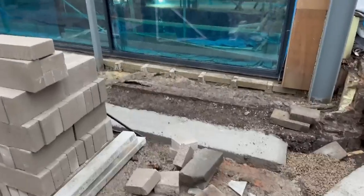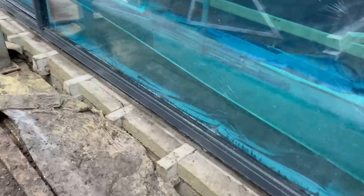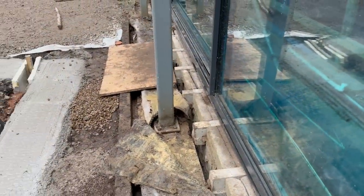Just giving the builder a touch with this, filling this cavity between the two walls, just so the final tanking can be done on this. So bringing the dumper down and just filling that for him just moves things on a bit.